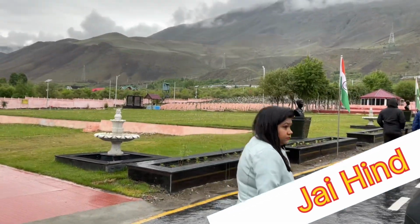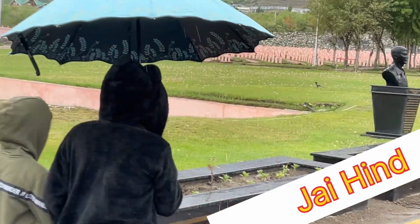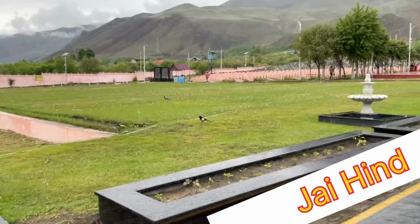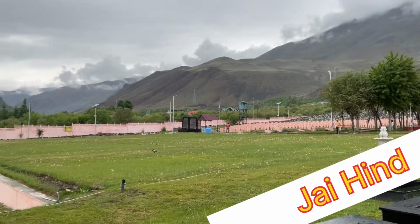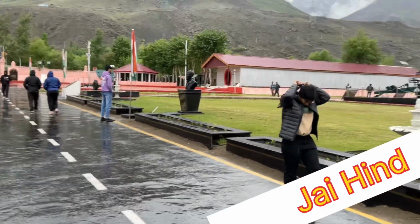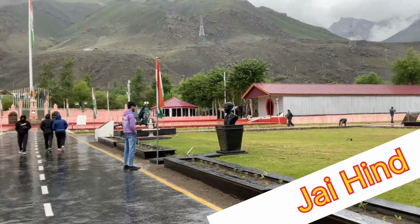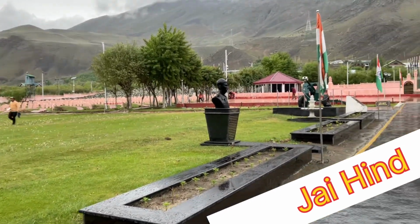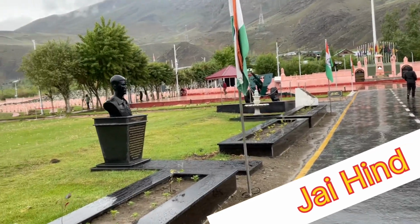Kargil War Memorial serves as a poignant reminder of the sacrifices made by the Indian armed forces. It stands as a symbol of national pride and resilience, attracting numerous visitors and dignitaries who come to pay their respects and remember the heroes of the Kargil War.